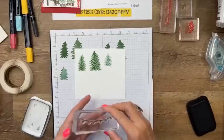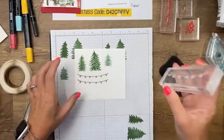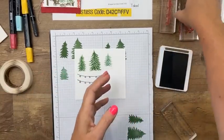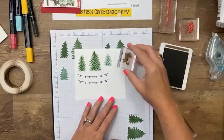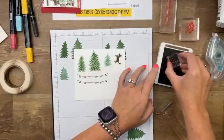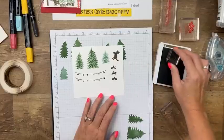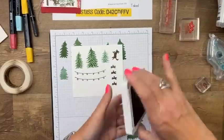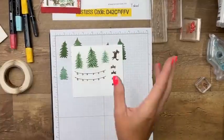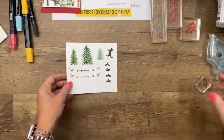We're going to do two strings of lights. One, two, and then the dog. I mean, come on. The dog is so cute. We'll put the dog right over here, soft suede. And then last, we have the little tree stands. One, ooh, that one didn't stamp well. One, two, three. And Stampin' Up! was smart enough to know that we would need three tree stands. So they actually included three tree stand dies, so you can cut them all out at once. I thought that was pretty smart.